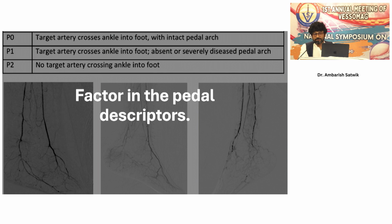Now, the reason I'm giving you such a long spiel and such a long prefatory exposition on this in a symposium on DCBs is because none of the trials involving DCBs and BTK lesions acknowledge this, any of what I just said, or factor in any of these complexities.